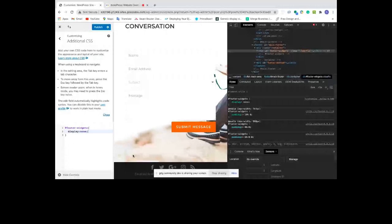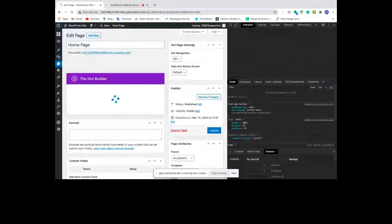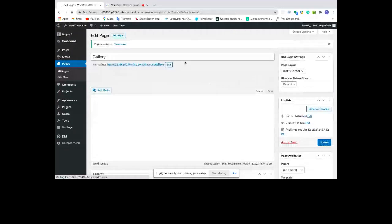Let me publish this. Okay, and I'm going to show you something. Let me create a new page and name it gallery, for example. I'm just going to publish and view. If, for example, you don't have the side menu here, if I go and remove the side menu, this footer will be here. Sometimes you enter certain websites and the menu is not fixed below. Even that you can do.